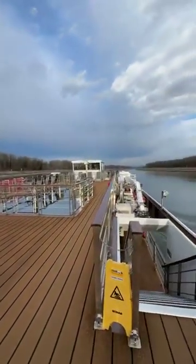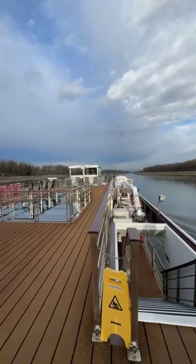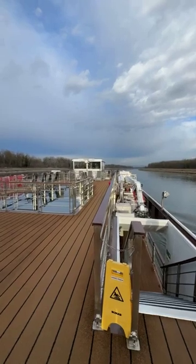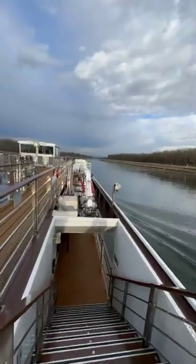So I want to go down now to the next level. So basically this is the top level. It would be considered like the 4th level, and then there are 3 levels of the ship on the inside, where there are rooms located on each of the 3 levels too. And then I'll show you all the other common spaces.